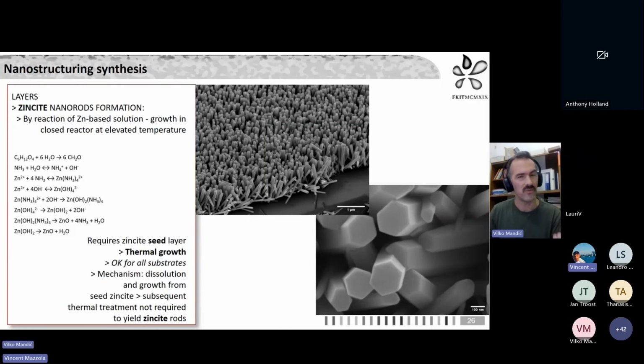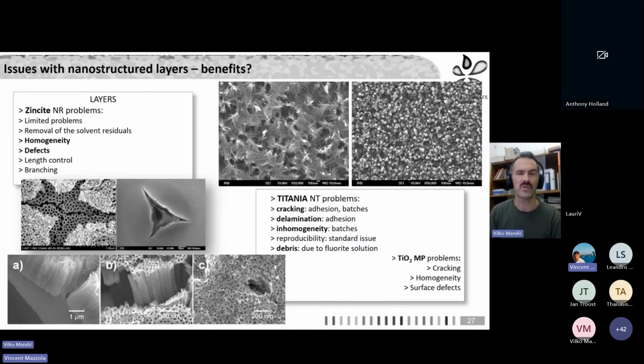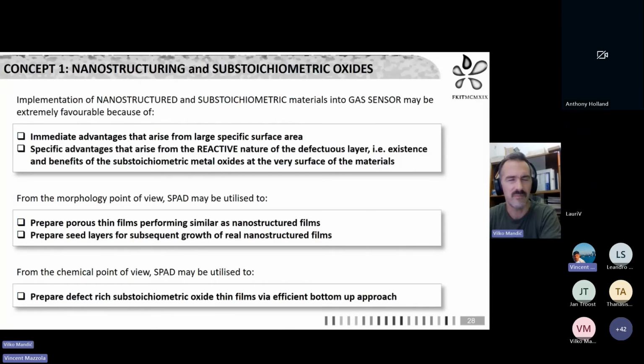In doing so, we actually encounter a lot of problems, defects of various kinds, but it seems that these defects can work for us and not against us if we know what to do with them. So basically, I'm talking about implementation of nanostructured and substoichiometric materials for gas sensors. That can have an immediate advantage that arises from the large specific surface area, but can also have a specific advantage which arises from the reactive nature of the defective layer. Basically, the rate of reaction is faster for these kinds of materials.